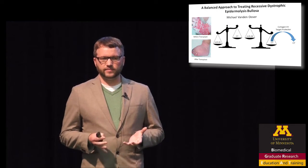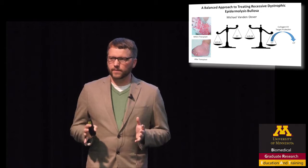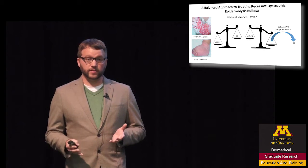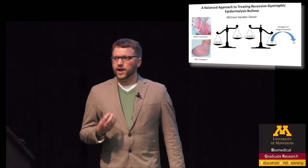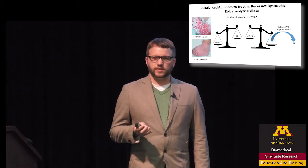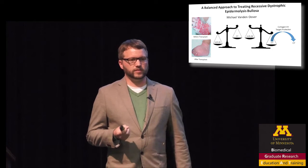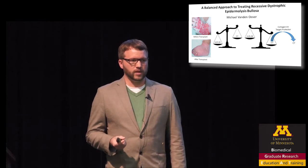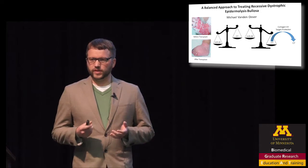Key to any successful translational therapy is balance. It's finding a balance between a treatment that's effective but doesn't lead to any unwanted side effects. My thesis research is focused on finding balance in treating a rare genetic skin disorder known as recessive dystrophic epidermolysis bullosa. This disorder is caused by mutations in a crucial gene known as type 7 collagen.